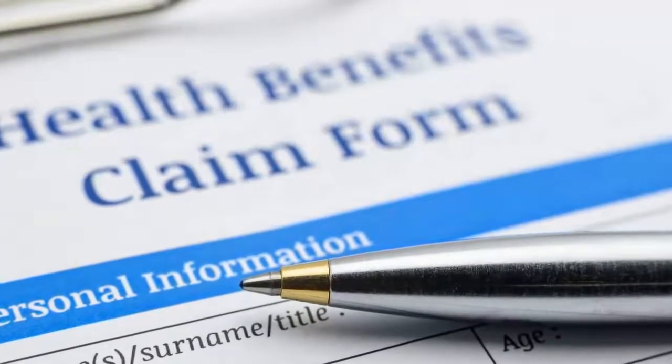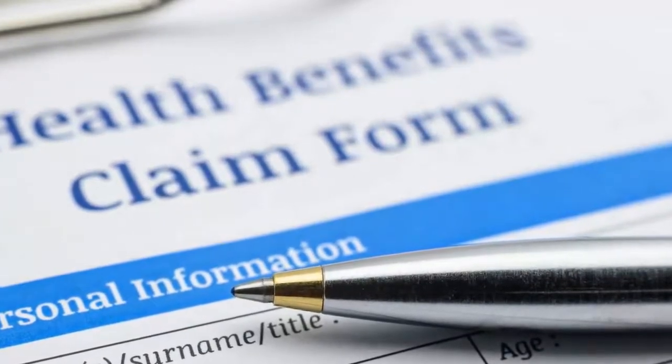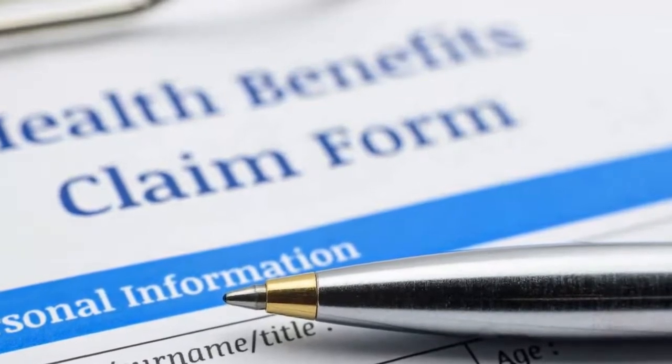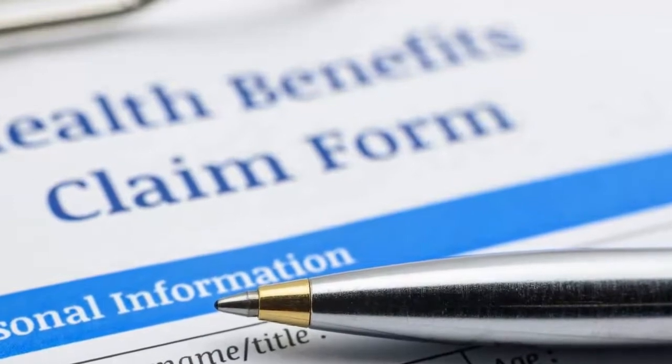Make sure you're contributing enough to your 401k to get your employer's full matching contribution, if it offers one, and check if you're eligible for low-cost disability coverage through work to replace your income if an injury or illness leaves you unable to work.